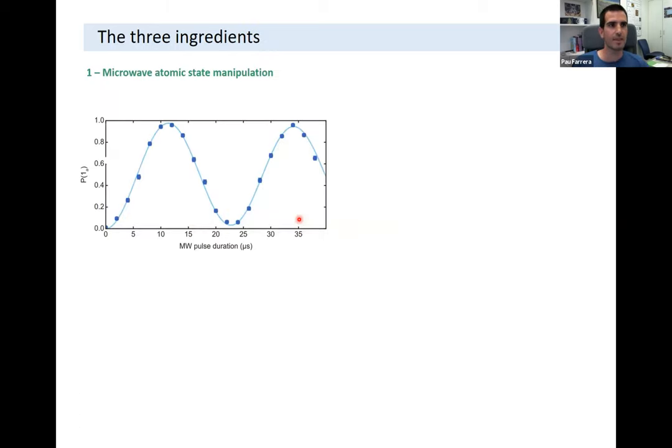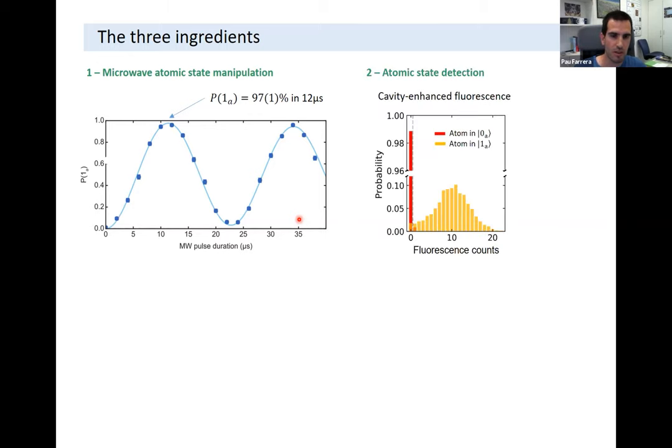Okay, so to implement this non-destructive detector, we basically need 3 ingredients. We need a good atomic rotation of the ground states, and this we do with microwaves. You can see in this plot, we can achieve a pi pulse in 12 microseconds with a probability of 97%. We need a good atomic state detection. Here you can see the fluorescence counts that we get when the atom is in state 0. So we get mostly 0 counts. And when the atom is in state 1, then we get on average 10 counts. This gives a fidelity for the atomic state detection of 98%.